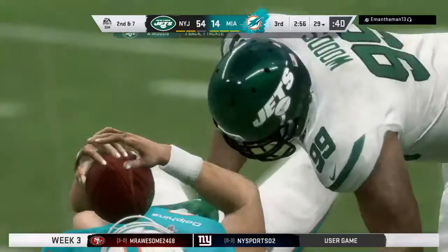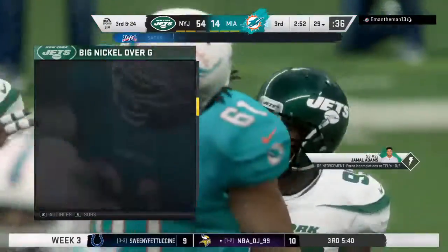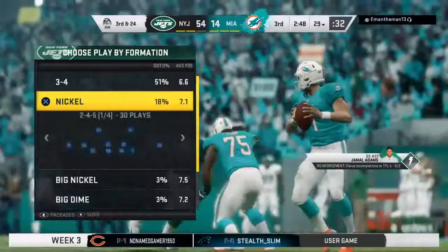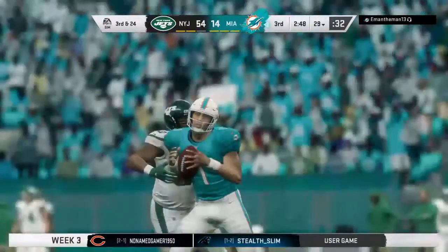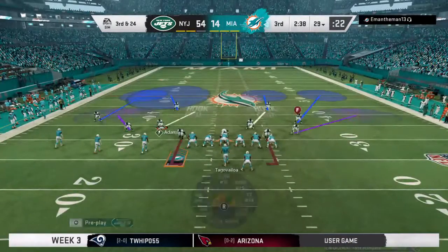And a big loss here as he's taken down. Antoine Woods. Excellent job on that play. A big loss. 18 yards. And it looks like we've got a dime set here defensively. 6 DBs in the game.